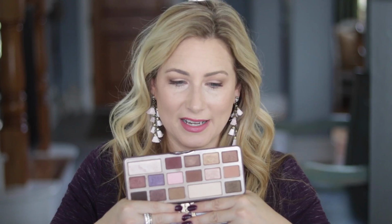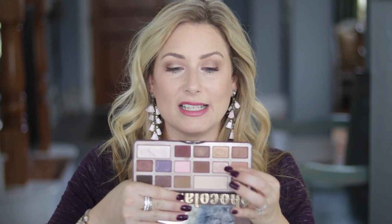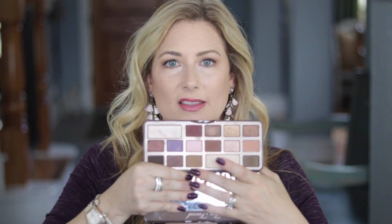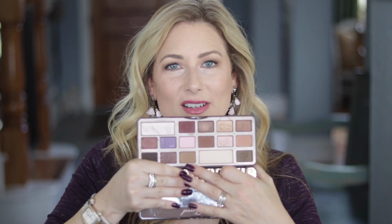Mine is the original palette, so I don't have names on here, but I'm wearing the pinky shimmery shade on the lid, and I'm wearing this lighter of the mid-tone matte brown in my crease. And then my all-time favorite corner kind of like darker shimmery shade is this one right here. I don't know what it's called.